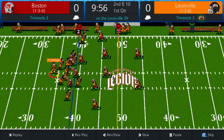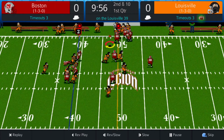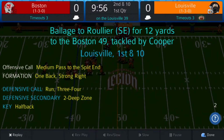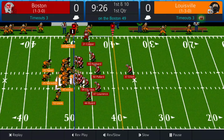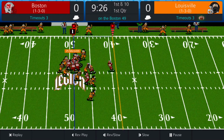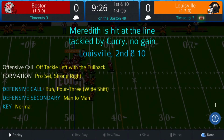2nd and 10 after that brief run. Balaj already dropping back to pass. Gets it to Rouillet. Gets it across midfield after a 12-yard gain into Boston territory, but just 1st and 10 from the 49. Meredith getting stuffed at the line.